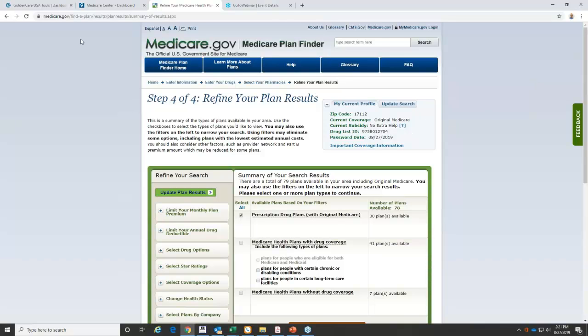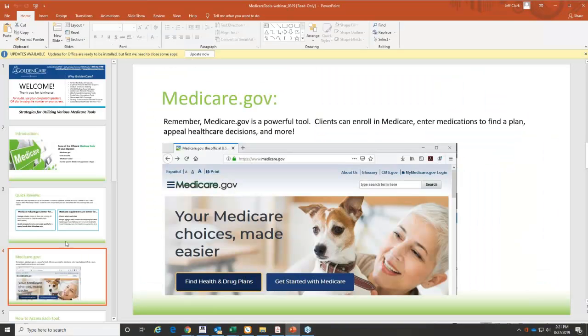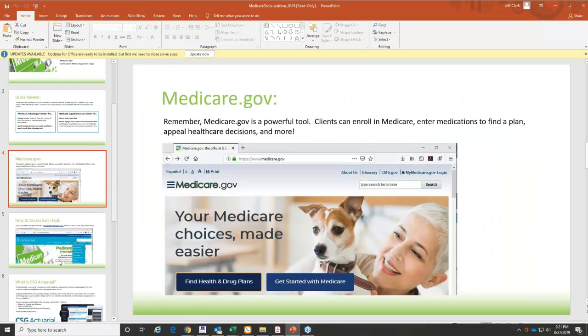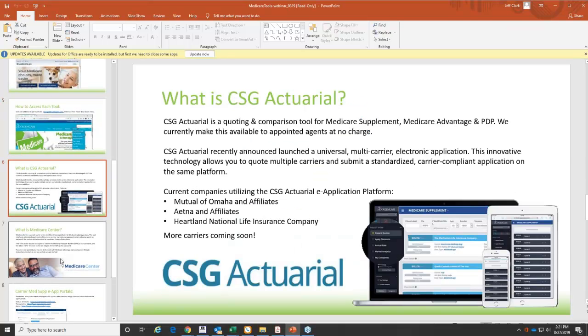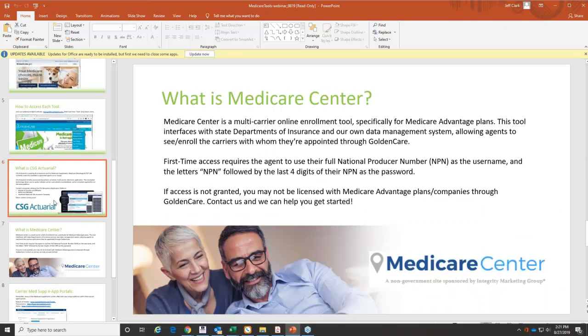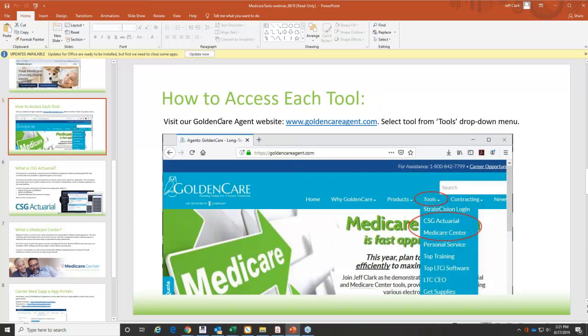But if I wanted to go on to, let's see, where's my next slide in the PowerPoint here. The next one would be the CSG and Medicare Center, these two tools here. You can have access to either one of these tools on our website, GoldenCareAgent.com. Under Tools, you'll see CSG Actuarial and Medicare Center. Let me give you a brief overview of how to use these, and we can wrap up the webinar.